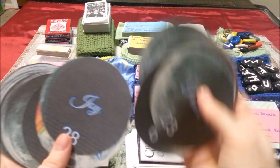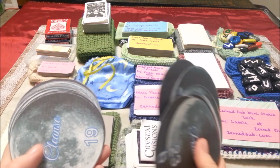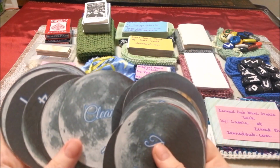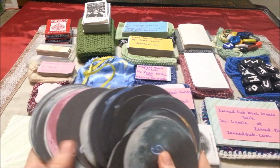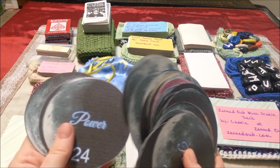But it was really fun making these. I really wanted a deck that was kind of round, and I thought a moon deck would be really nice to have. And I have read with these a few times, and I really enjoy them.